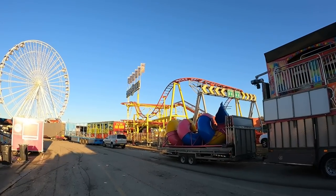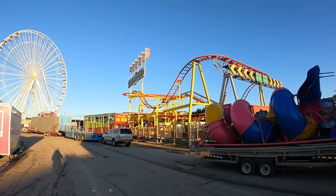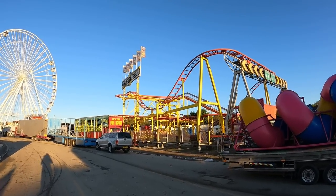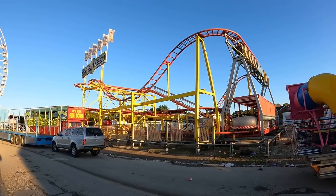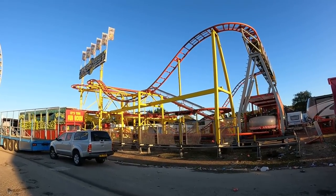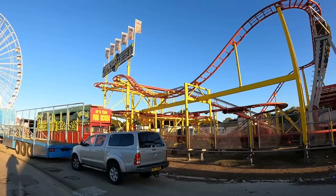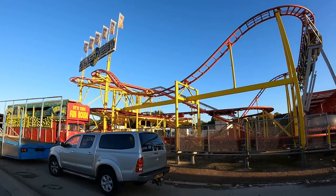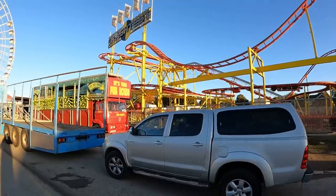Here's the other spinning coaster. This is Crash Test. It doesn't look like they've even started pulling this down yet. I think this will still be here tomorrow. It is slightly smaller than the other one. I'm not too sure if it's easier to pull down, but yeah, not even started this one yet. We were going to ride this, but we didn't. We did the other one instead in the end.